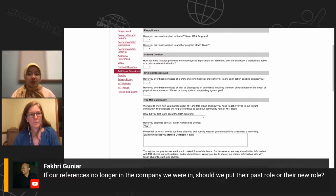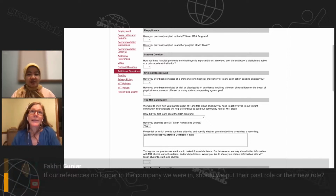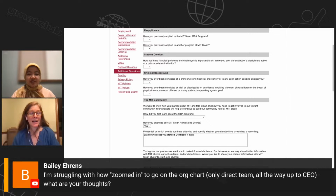That sounds great. And also one more is about struggling how to zoom in on the organization chart. Only direct him all the way up to the CEO? What are your thoughts? It depends. Whenever possible, if you have 2 pages, I would want to show all the way to the top. Obviously, you don't have to show everything, but you have to get kind of creative.